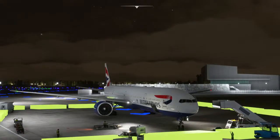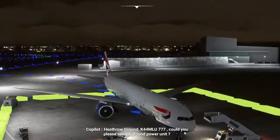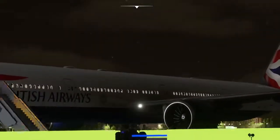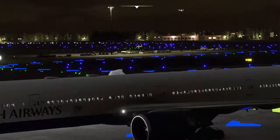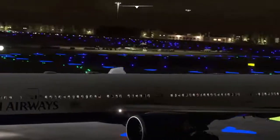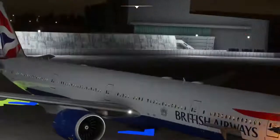Now we've got a power supply. Heathrow ground, K44 MLU 777, could you please send a ground power unit? K44 MLU 777, a ground power unit is on the road. Oops. And that's being connected. Normally I would see this door as we park. Oh, he's aligned it. But it's a detail of the aircraft inside you can see. So here come the baggages.